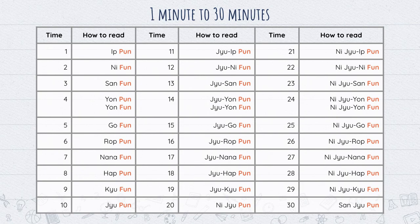So this is the chart from 1 minute to 30 minutes. I could have written out every number, but that would be a lot and it wouldn't fit into the chart. So I just chose to show how to pronounce from 1 minute to 30 minutes. But there's a basic pattern that you would notice, so it will be easy. So let's start from 1 to 10.